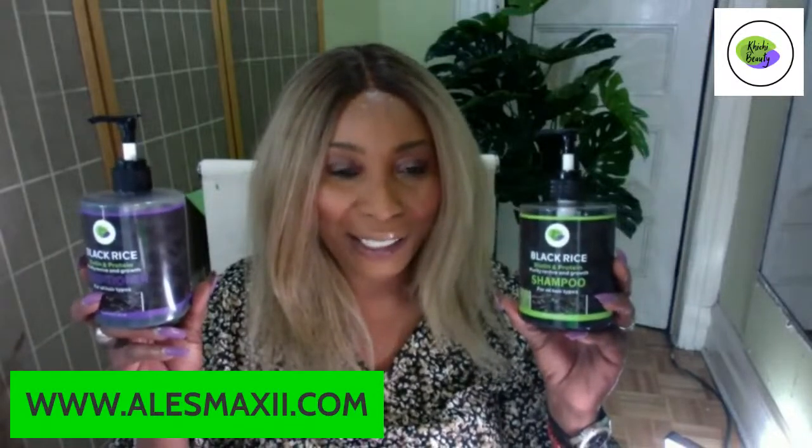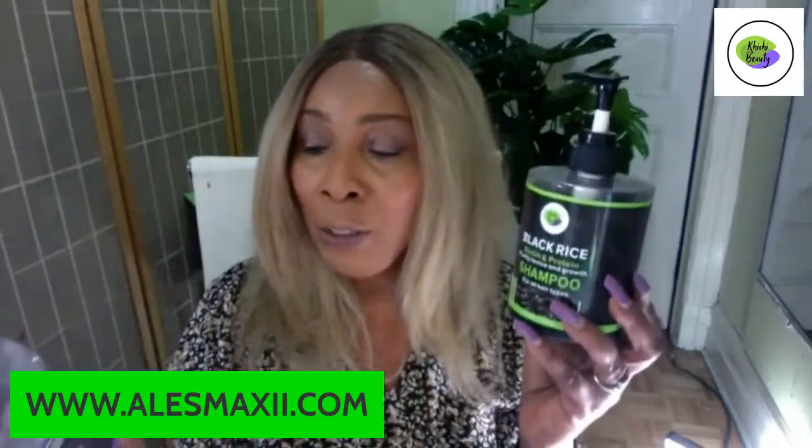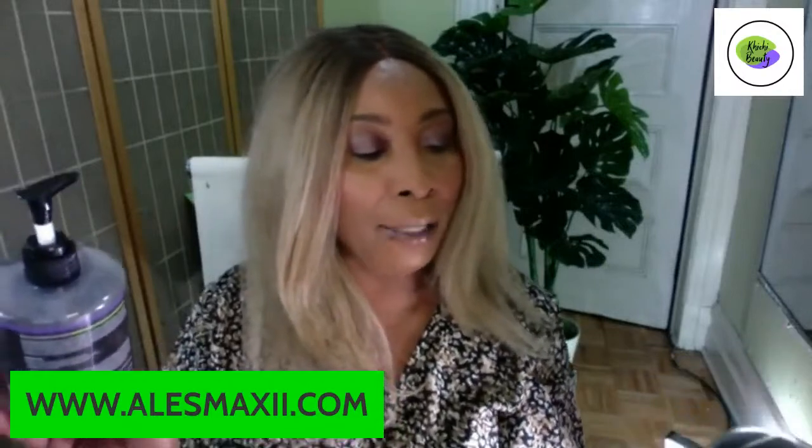Take a look at what is in them. They are black rice. Black rice. Take a look up close. Black rice shampoo and conditioner. This is what you're looking at. This is also loaded with protein. It is loaded with biotin for your hair. Now, this has absolutely no form of sulfate, no form of paraben, no color, guys, no color.